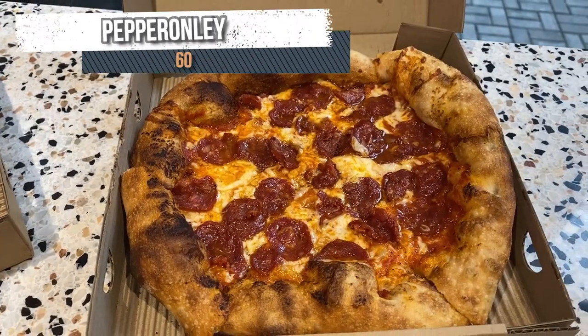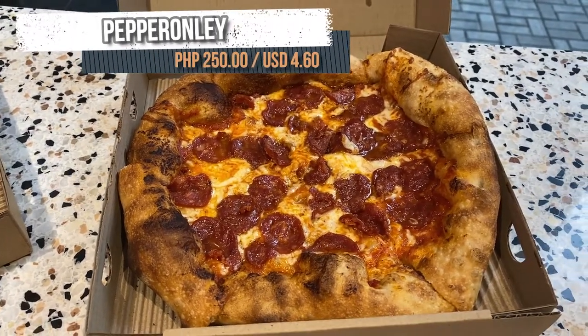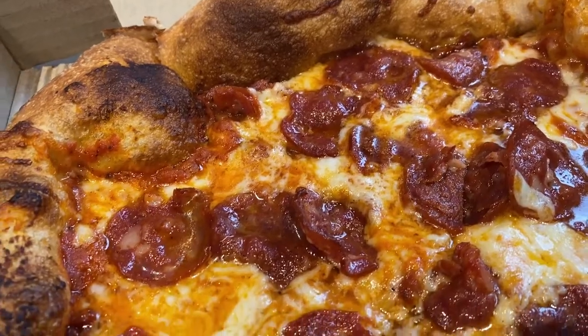If you're a meat lover, you can't go wrong with their pepperoni. With generous amount of pepperoni, this pizza is surely worth its price.